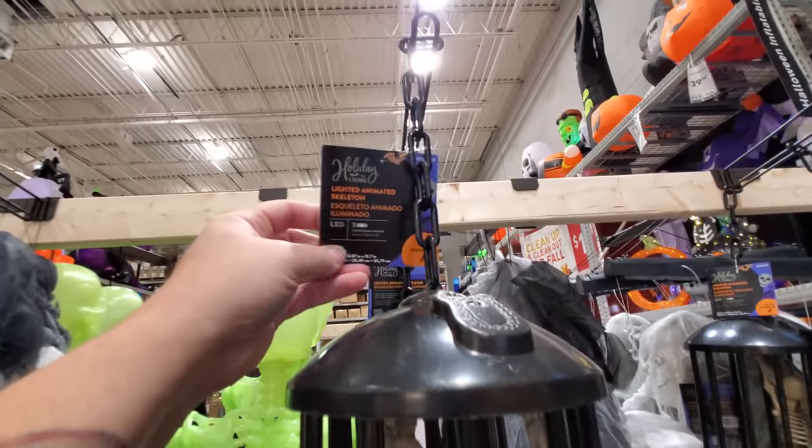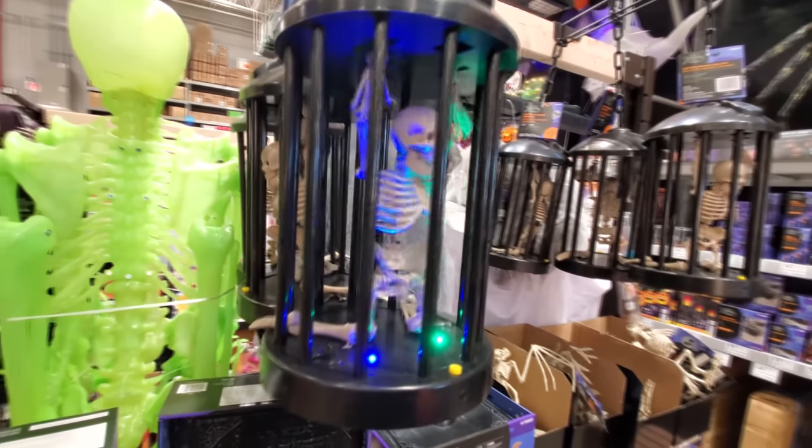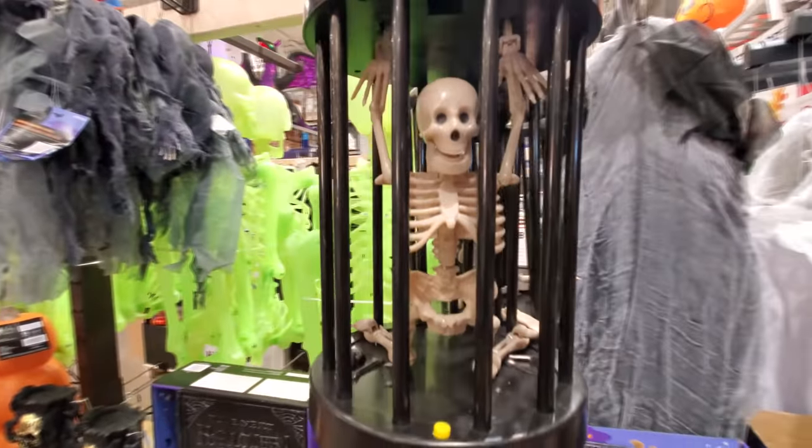Look at this one. Lighted animated skeleton, and he's in a cage. Oh, that is sweet. Look. Anybody? I love it. One more time.